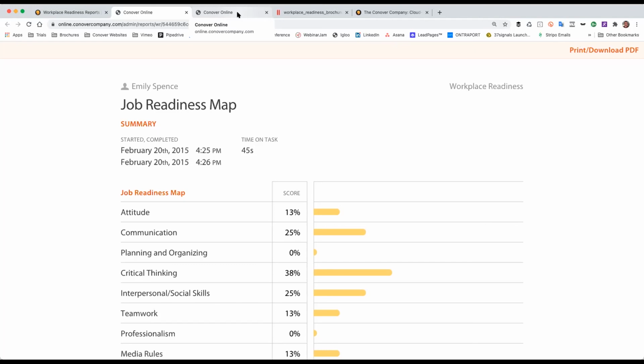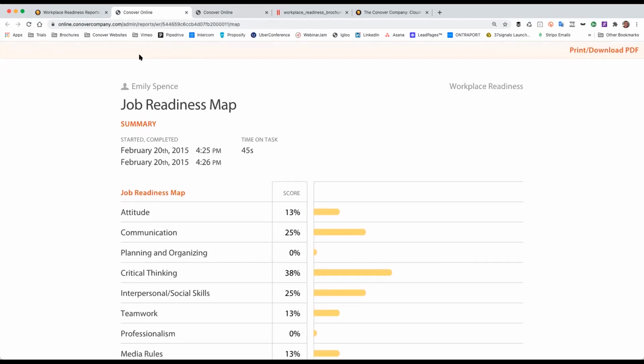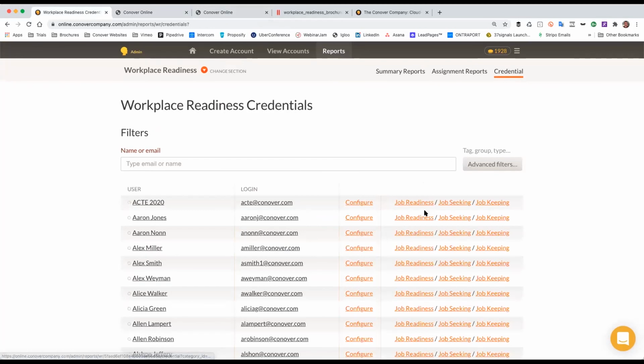You can buy the access now and use it well into the future. In fact, there's one organization that priced it out, like, okay, what would this be for 4 years of my high school kids? And it's like, okay, times this much is your cost, it's 15 bucks a kid. Then they're set for the next 4 years for all their high school kids to go through it. That's just how it works, because you guys control everything through the administrative reports. You guys can view the credentials.